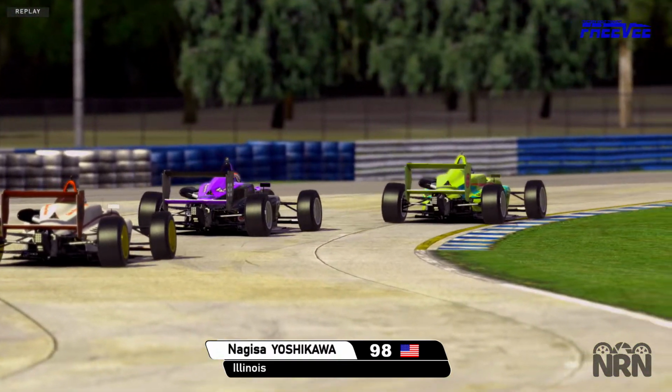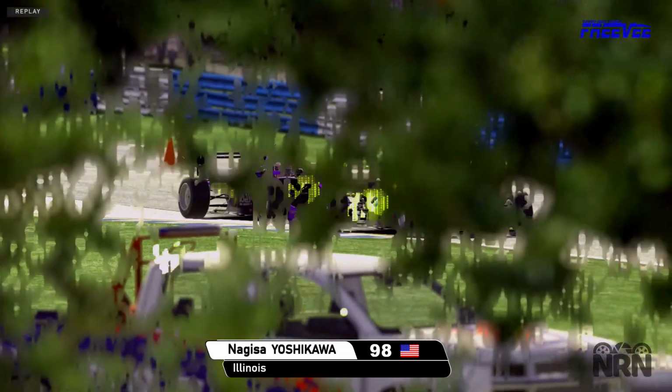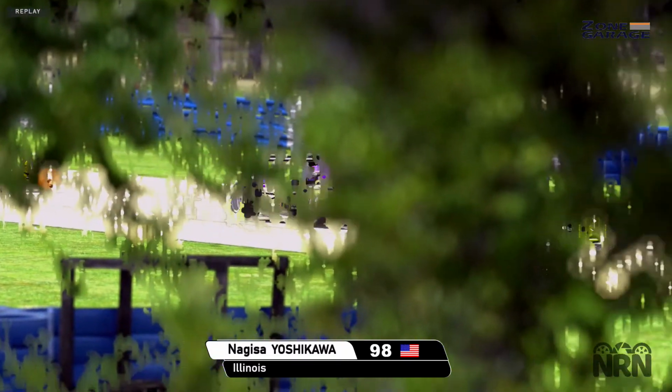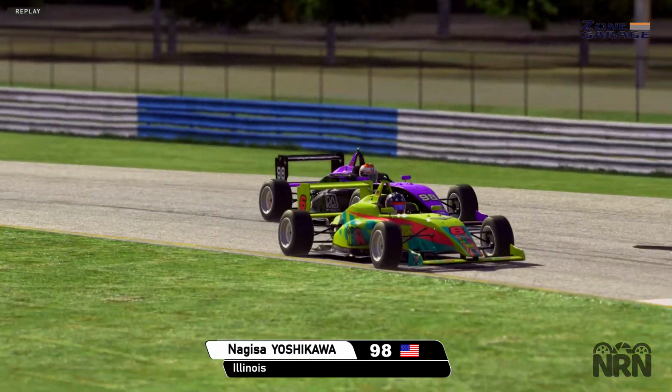No, I was backing off and not going for the move yet because I didn't want to. I went for the move once, and then he just passed me straight back. So I was just backing off and waiting for the last lap, but I could tell he was going defensive. All right, bud.